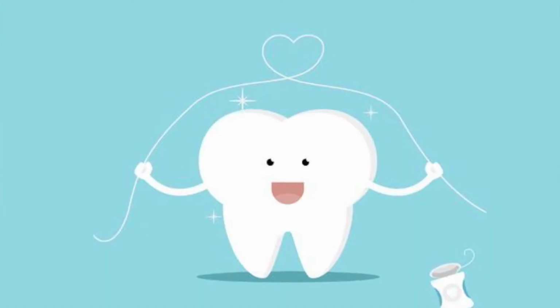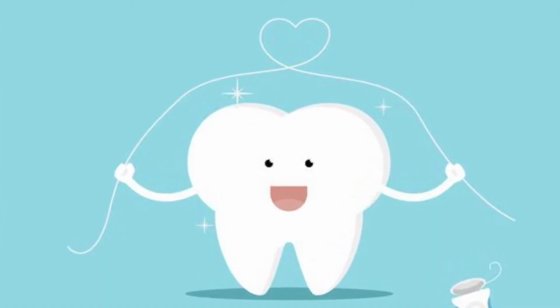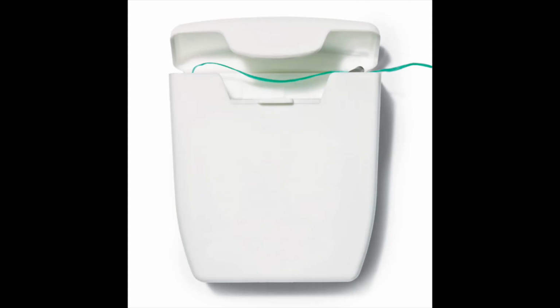All right, my friends. So now we've determined why it's so important to clean in between our teeth. Let's talk about different tools. Let's start with the most commonly used tool that people love to clean in between, just normal traditional floss. There are so many different brands of floss on the market. Some are waxed, some unwaxed, a little bit thinner, thicker thread, flavored, unflavored. You can mix and match and choose whatever works for you.